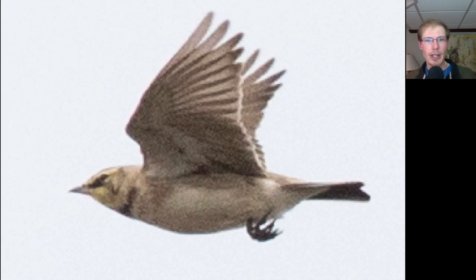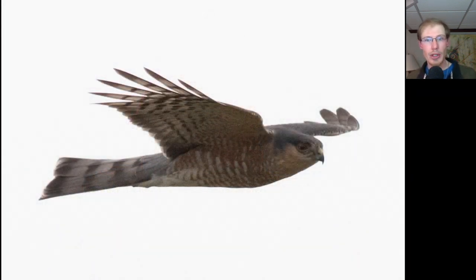Here's a horned lark flying past, and we had a few small flocks of horned larks throughout the day. Here's another adult sharp-shinned hawk. You can see the red eye, see that blue that extends from the top of the head onto the back, and the really squared-off tail, and also the orange barring indicates adult.